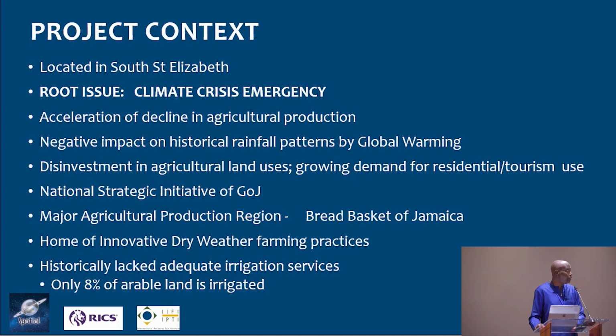The project is a national strategic initiative of the government, and it is seeking to save what has been the bread basket for the country. Despite their climate challenges over the years, they are known as the bread basket, mainly for short-term crops. They have developed over several decades an innovative practice called dry weather farming, where they use the dew from the atmosphere to moisten the soil and create great output. The records show, however, that only 8% of the arable lands in the area is serviced by irrigation water.